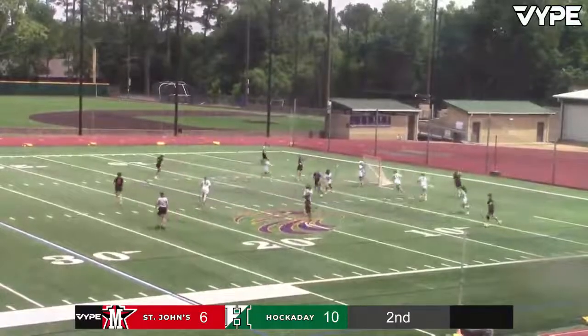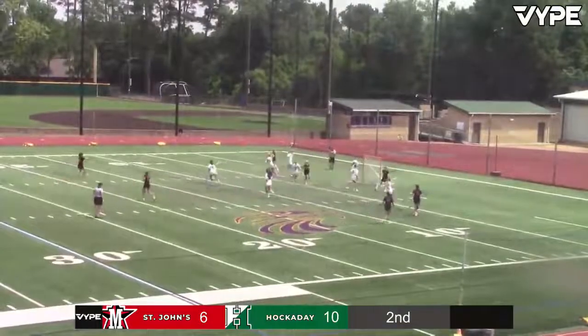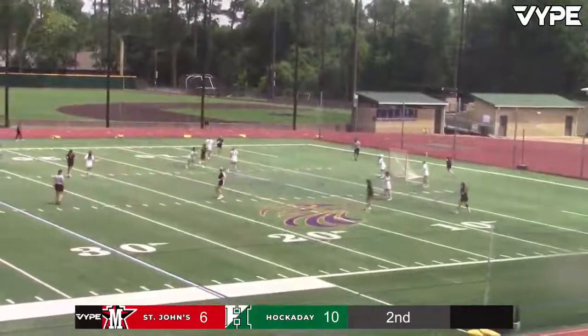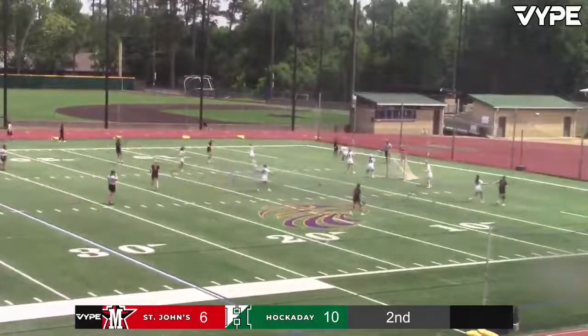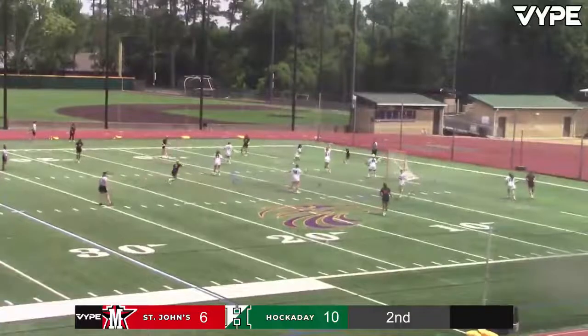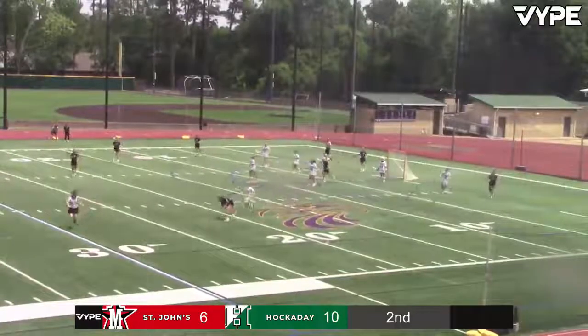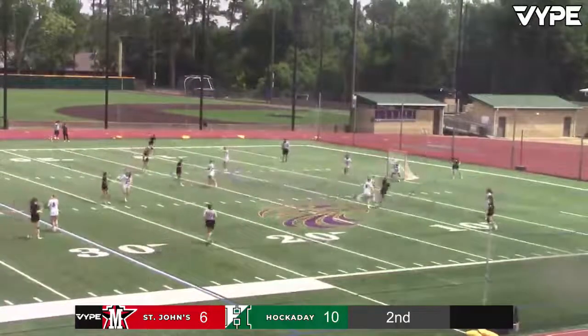St. John's Mavericks will work the ball, take it to X. Hockaday is going to stay aggressive, and I did talk to some of the parents at halftime, and they did say that that's their general style of play. Whether you want to call it generally aggressive or the backer zone defense, they do not let you sit there and set up plays. They'd rather come after you. Missed pass. Mavericks keep the ball, driving to goal, back to X.